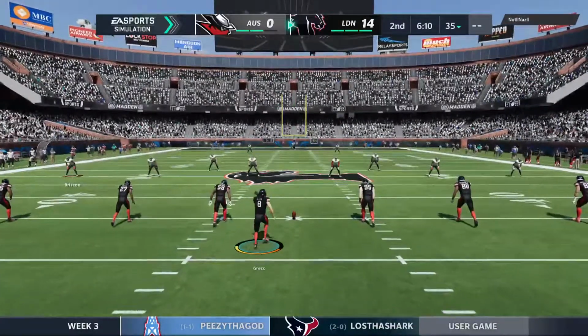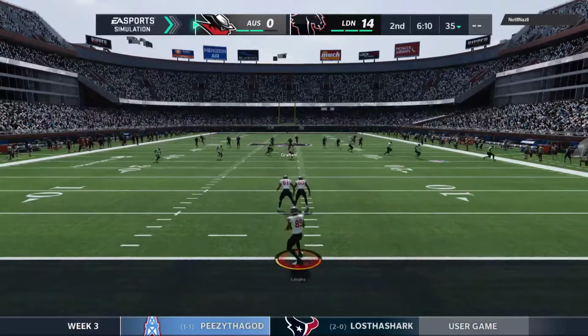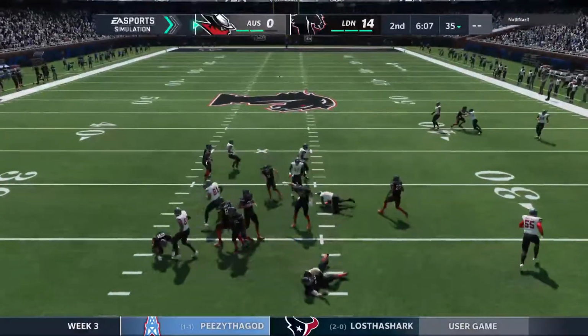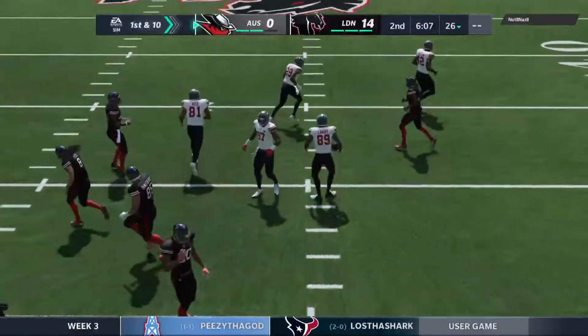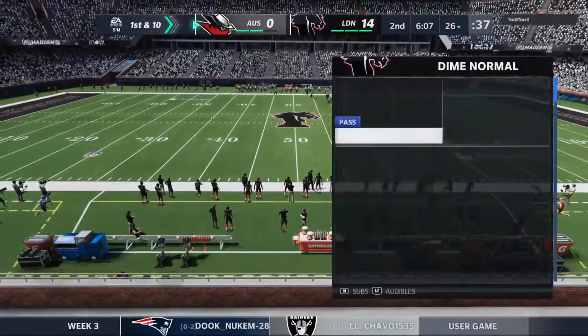The kickoff unit is out on the field, and they will send this one away. Here's Jarvis Landry now on the return. And he'll take it up past the 25 to the 26-yard line. First down and 10 at their own 26-yard line.